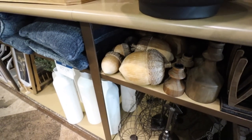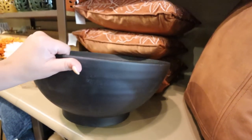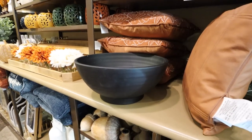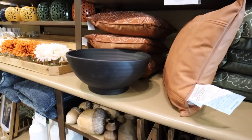Actually, I think the prices on both of those are great. Also obsessed with this big black pedestal bowl. This definitely isn't part of the fall collection, but I still love it. This bowl is $80. If you've been looking for a bowl to hold vase filler or something for a centerpiece for a dining table, this one is perfect.